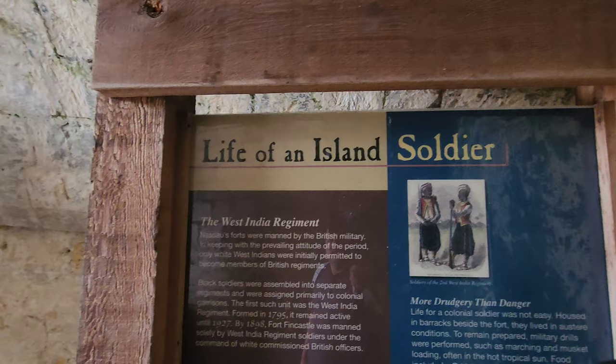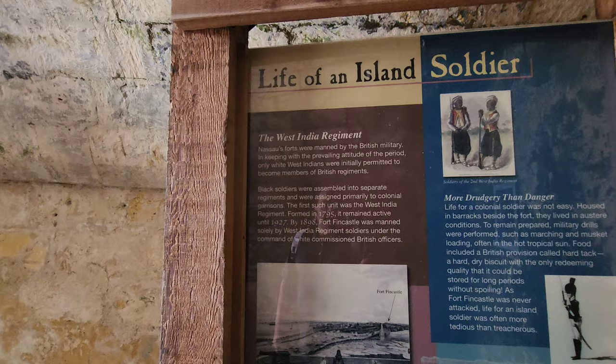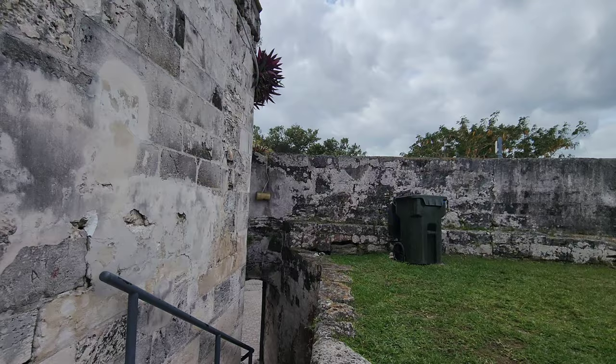Life of the Island Soldier. The West India Regiment, Nassau Fort, were manned by the British military in keeping a friendly attitude of the period. Only white West Indians were initially permitted to become members of the British regiment. Black soldiers were assembled into separate regiments and were assigned primarily to colonial garrison. Okay, so this is what the old forge looked like. So now we're gonna go back to the market.